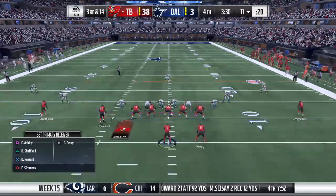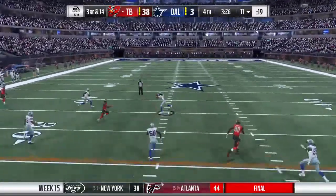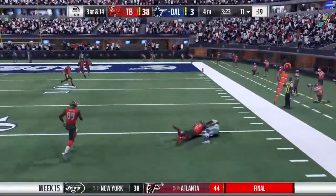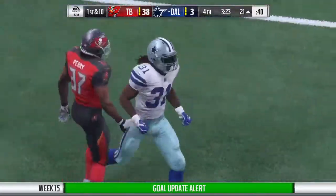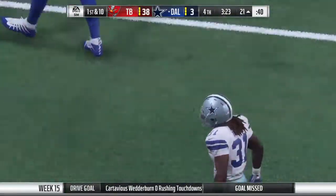Here we go now. And now a first chance for the backup here to throw. Into a double team, and it's intercepted. Picked off at the 33. And he's going to return it to the 21-yard line.